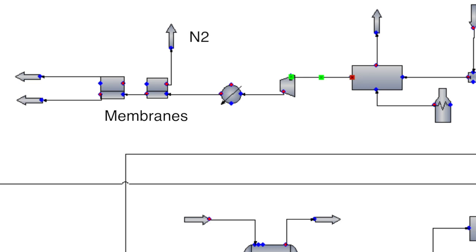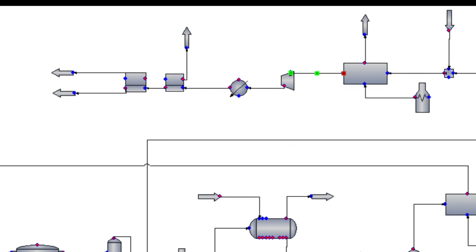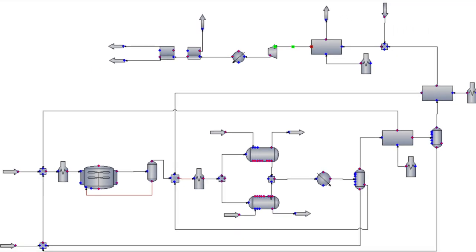Nitrogen that is separated from the desired final syngas product is recycled back to the process to be used again. A membrane is then used to separate out excess hydrogen gas from the syngas so that both products can be sold for profit. Now, there are some safety issues associated with this process.